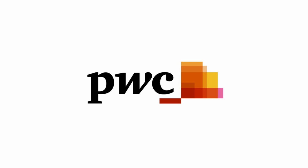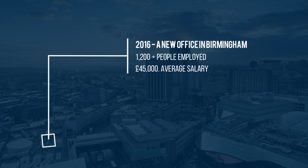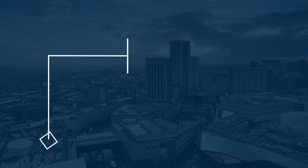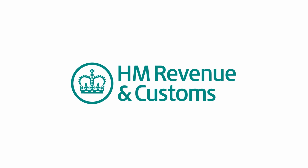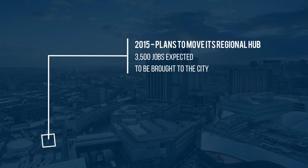Pork, one of the world's largest professional services firms, opened a new office in Birmingham in 2016, which has since grown to employ over 1,200 people. The average salary for pork employees in Birmingham is around £45,000. HM Revenue and Customs, HMRC. HMRC announced plans to move its regional hub to Birmingham in 2015, which is expected to bring around 3,500 jobs to the city.